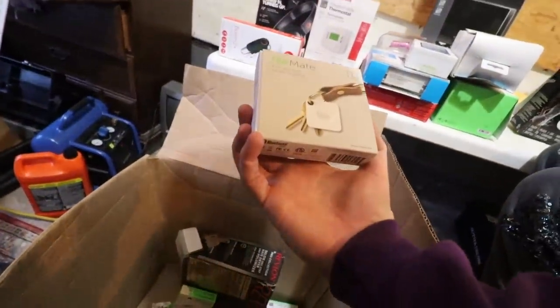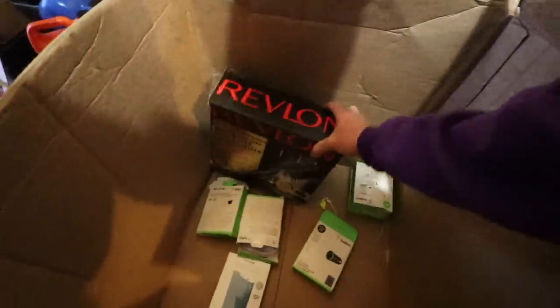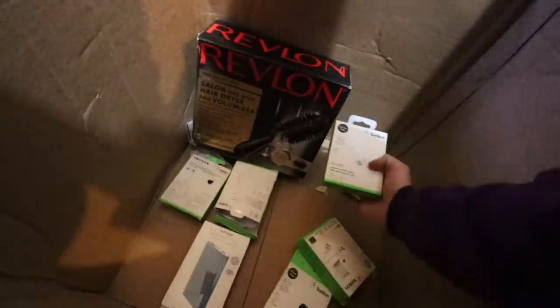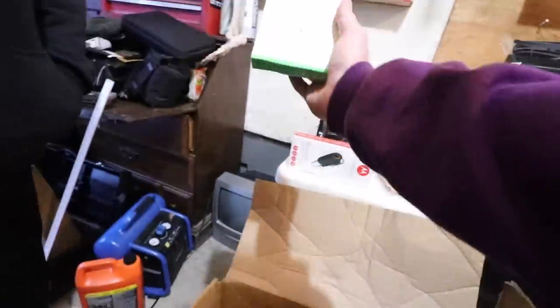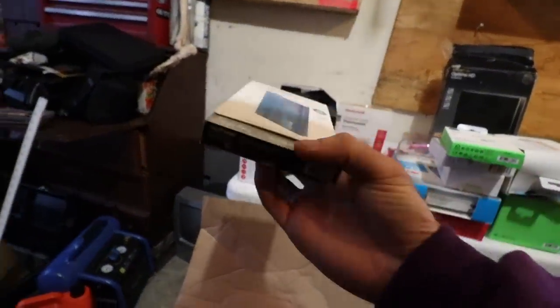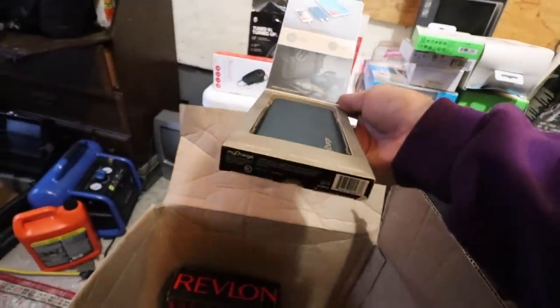Wait a second. How do you shave yourself? A tile. You ever use a tile? Nah. Another hair dryer and volumizer. I don't know what that is. Those are pretty good to sell, though. Little Belkin thing that plugs in. Bunch of Belkin in the bottom. iPhone charger. That's always usable. Yard sale, flea market. Gold. What is this for? Is that another hard drive? Portable charger. Still nice. People that go to music festivals and conventions use these all the time.